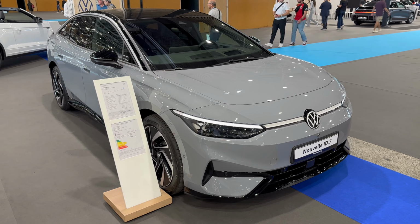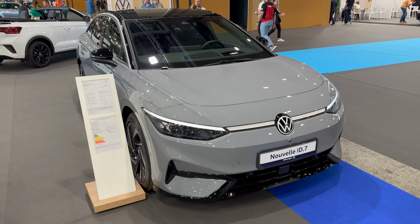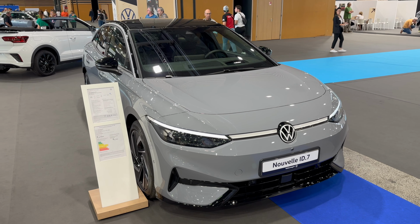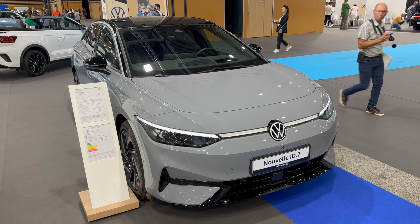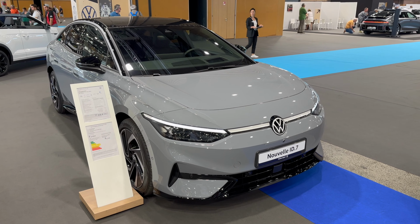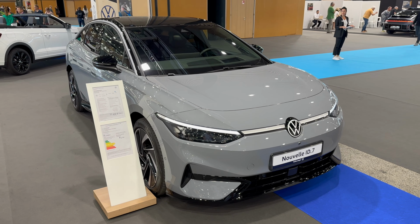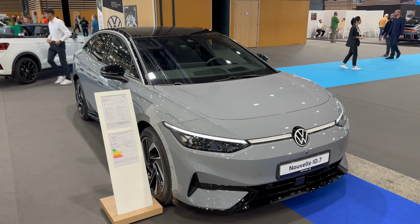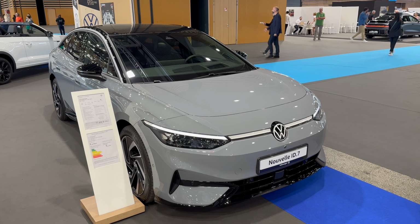So here's the new beautiful Volkswagen ID.7. It definitely looks beautiful in person. It's very long. I'm going to try to show you the profile because we do have a lot of space around the car, and it looks very good, I gotta say. In person, the first videos online are never giving it justice, but when I see it in person, it does look very elegant with that Volkswagen signature.